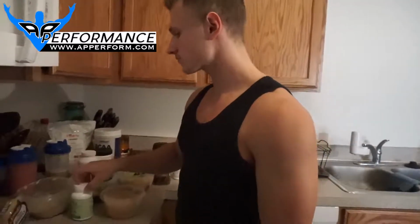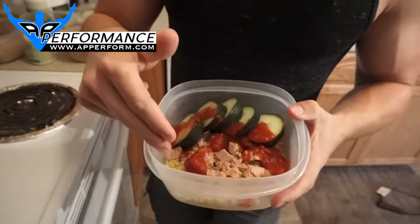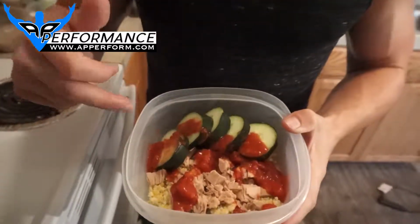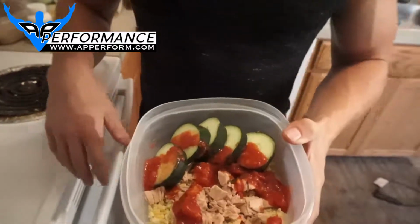Moving on to the 5th meal, we have 1 can of tuna. We have some couscous underneath, about 1.5 cups worth. It's a tri-blend of couscous, and then we have 1/2 a cucumber, salsa dressed over the top of it.